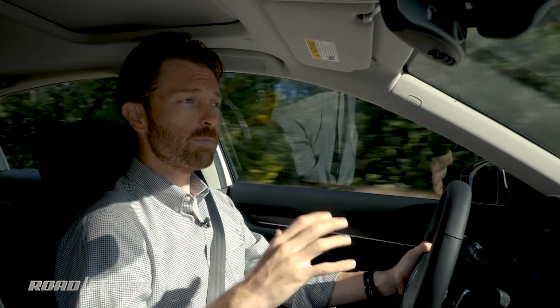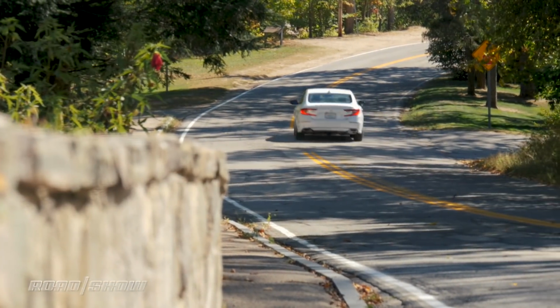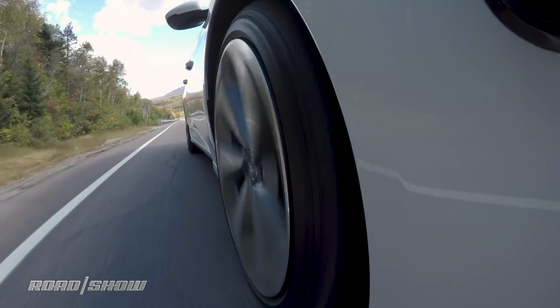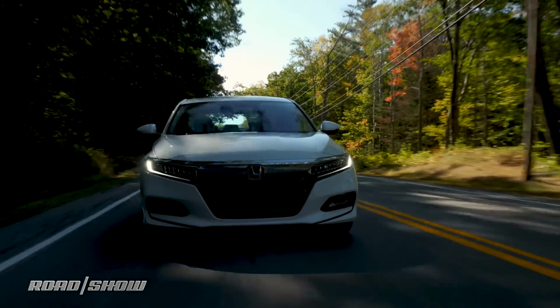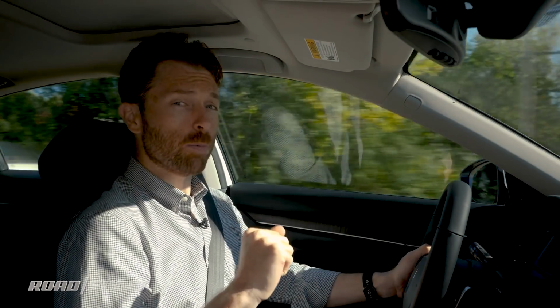It's definitely got the best blend of interactivity with the paddles if you want it, but it's also relaxing and comfortable when you don't want it. It shifts nice and smoothly. It's happy to skip multiple gears when you need a little bit more power now, and overall, that's probably the one to go with. But overall, the Accord's actually really nice to drive, and it's much sharper than the old outgoing Accord.